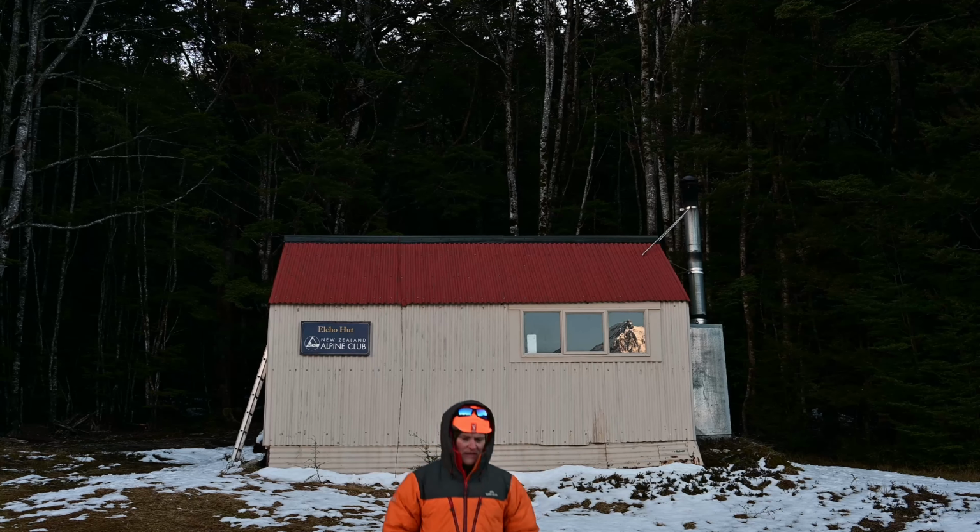Well, here we are at the Elcho, just starting to get a bit cold now. It's supposed to go down to about -7 tonight, so we might do some astrophotography and see how that goes. Sorry about the wind. Anyway, I think there's some reasonably high winds predicted coming up, so going out tomorrow might be a bit of a cold, blustery day.